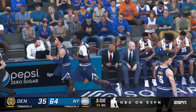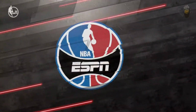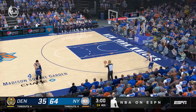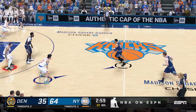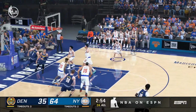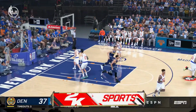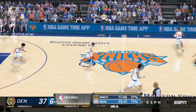The Prophet's checked in for New York. Speedy comes in for the Prophet. The Nuggets making a switch here. The Nuggets have gone 1 of 4 since the end of the third quarter. Here's Hampton, and he drops in the layup off the glass. And all the way to the bucket, no resistance, just swipe the candy from him.